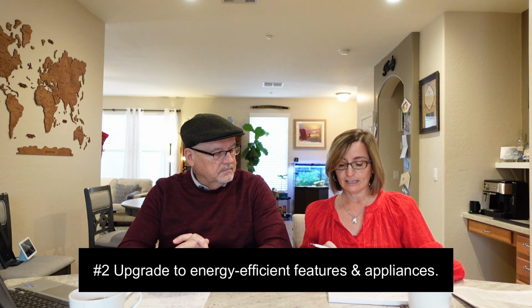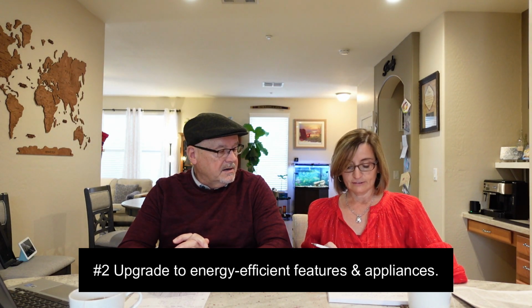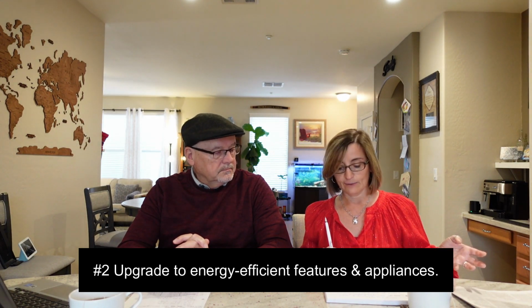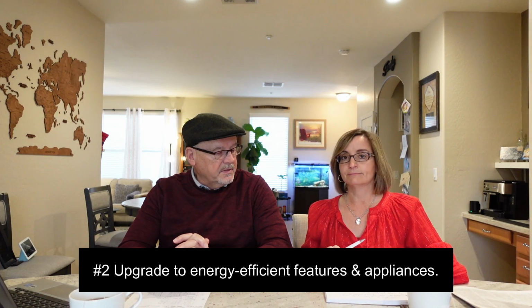Number 2, update to energy efficient features and appliances. Those will definitely pay off. Those old appliances can be energy guzzlers, so this is going to help you in the long run. That one will be a pretty short return on investment, I would think.